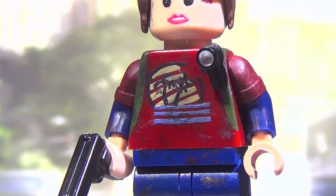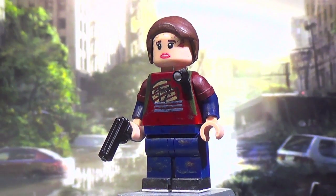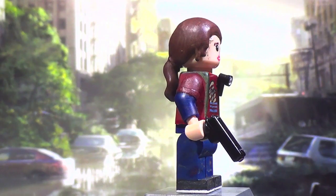And then you can see her legs are pretty simple. Really all they are is some basic jeans with a ton of weathering on them, a lot of dirt, and then you can see her shoes are also quite damaged. I think I've made that point clear.